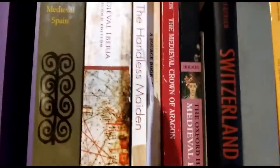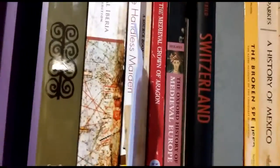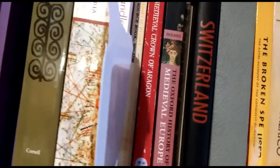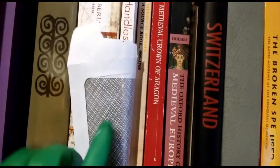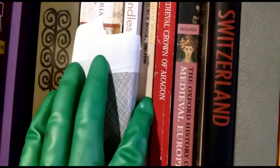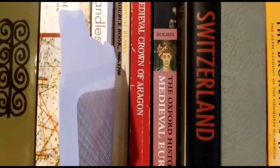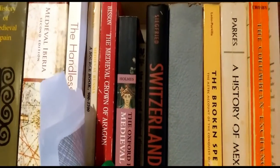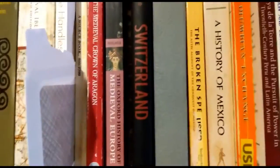Handless Maiden is about the experiences of Muslims who converted. This is just a little marker I have here to remind me, because I lost it, to at some point pick up another copy of El Cid, specifically the bilingual edition, because of the famous poem. Then, okay, so now we're in medieval stuff here. So we've got another primary source reader, the medieval Russia source book. There's the medieval Crown of Aragon, Oxford History of Medieval Europe, which is great for when you have insomnia.